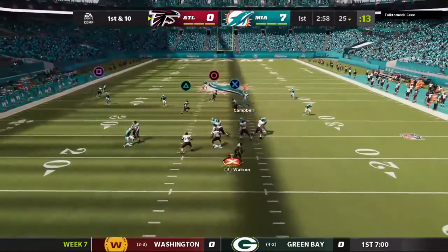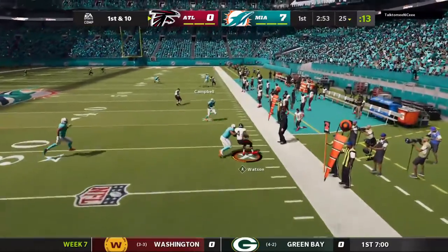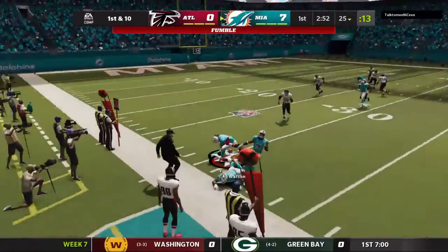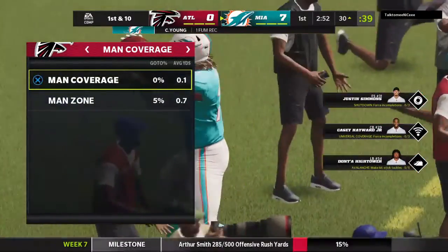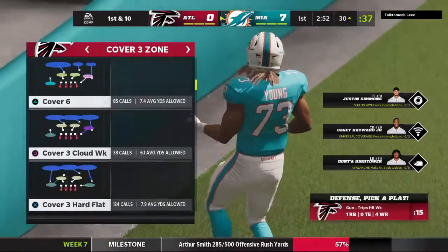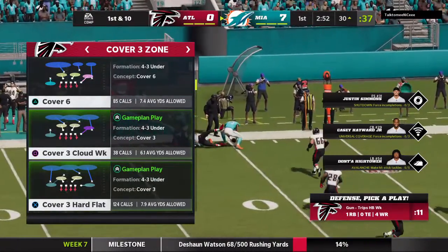Faking the give. Now Watson. They'll roll him out right. And right away, he lost the football, and this is picked up by the Dolphins. Let's be frank, you hate the fumble at the end of the play. But prior to that, I liked a lot of what was going on. Tucks it down, takes off, picks up good yardage.